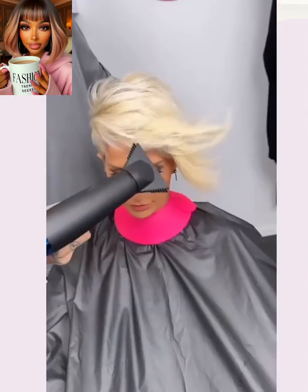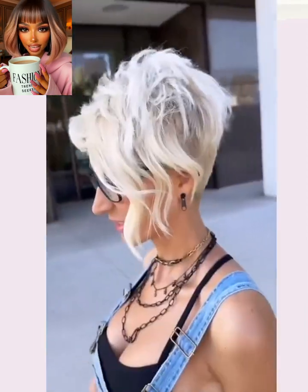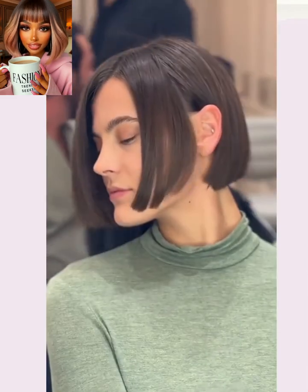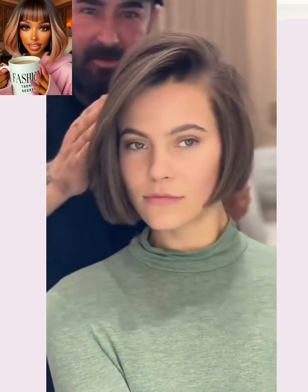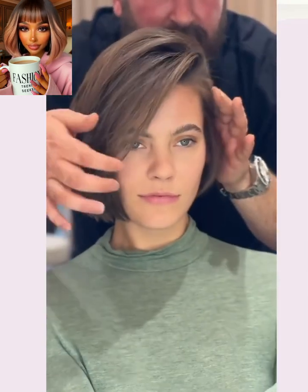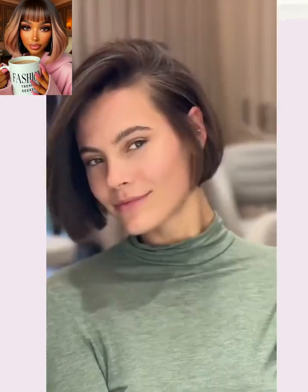So here we have another hair transformation by Philip Wolf. I am loving this pixie. She did add some hair there, giving it more of that asymmetrical look and feel. Very cute. And then we have a jaw length style bob. This frames her face so beautifully. Gorgeous.